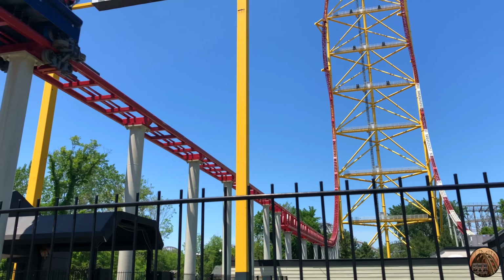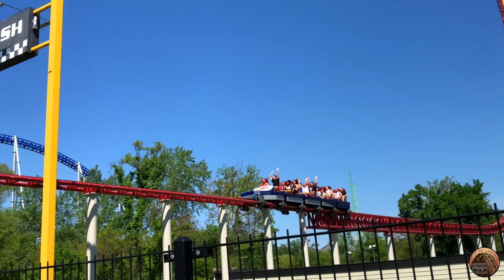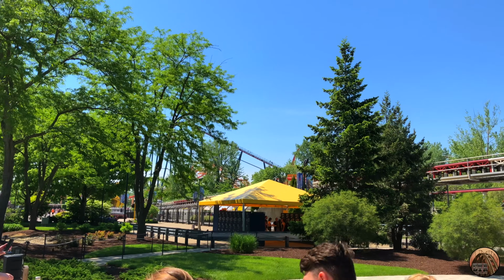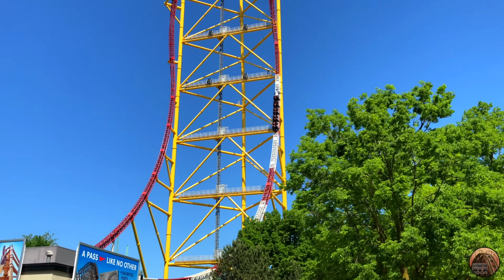I hope you found the information enjoyable, and feel free to discuss it in the comments below. And also be sure to tell me what you think of Top Thrill Dragster. I find that the ride is one of the coolest coasters out there, and I love how complex of an attraction it is. It's actually my favorite ride to work at, and I've operated a ton of different rides and coasters in my lifetime.